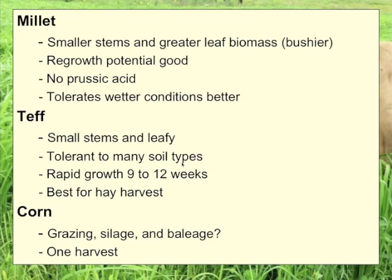All right, so the millet is much lower growing. The Sudan grasses, sorghums, et cetera, are pretty tall. They can be 5 to 8 feet tall and even taller, especially when they go to maturity. But the millets are much lower growing. They're a bushier grass, with much smaller stems and a lot more leaf biomass than the sorghums and Sudan grasses. They have decent regrowth potential, so they are good for grazing and also for stored feed production with multiple cuttings. The nice thing about millet is it also doesn't have prussic acid issues, which Rick will talk about a little bit later.